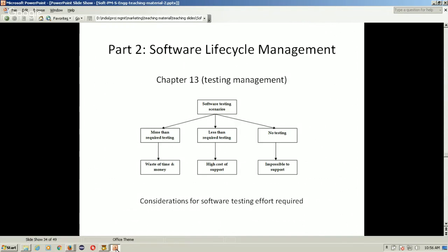If you have less than the required testing, it will result in a high cost of support, and it will be a costly affair for the vendor or the customer for whom the software product is being built. And if there is no testing at all, then the product simply cannot be used, because there will be too many defects. That is a totally disastrous scenario.